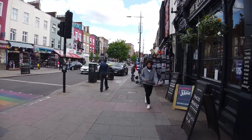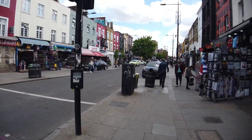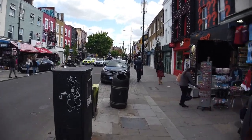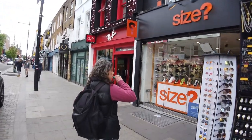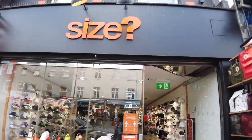So yeah, as we cross the road, I'm gonna try and buy myself something nice. Some shoes, man. Those of you who know me know that I love trainers, so that's what I'm gonna do. I'm gonna walk through some shops, see if we can find something nice that I like, and then boom, buy some shoes. Right, let's go into Size. Let's see what they've got in here.